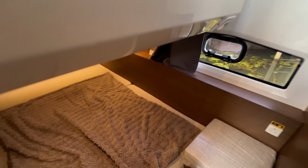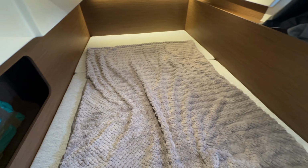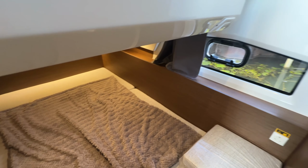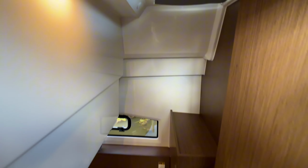Just moving on to your second cabin. So you've got a really good sized double berth in there. There's a bit of standing headroom at the end of the bed. I'm 6'2" and can just squeeze in there. And there is a bit of storage in there. There's a little hanging locker and there's little cubby holes in there as well.